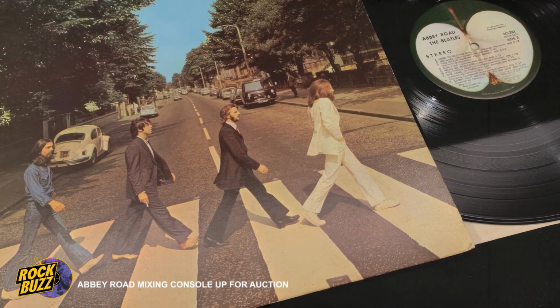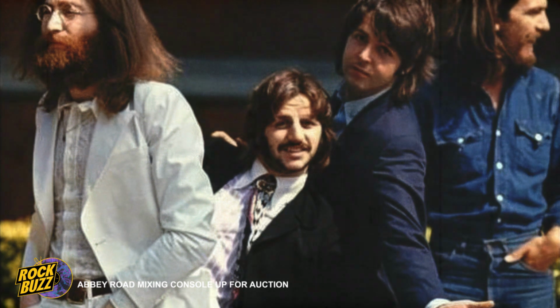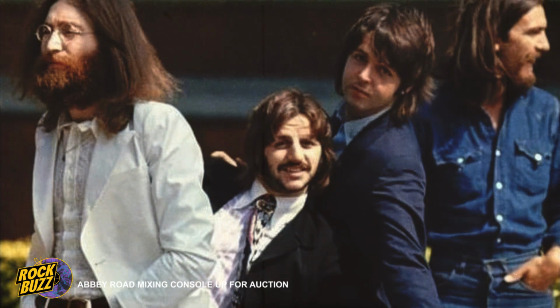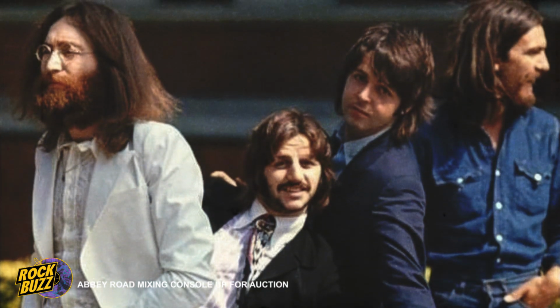Golden Slumbers is another very melodic song of Paul's. Carry That Weight keeps coming in and out of the medley all the way through. The end is just that, a little sequence which ends it all.